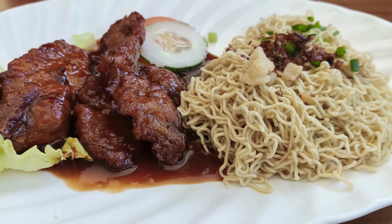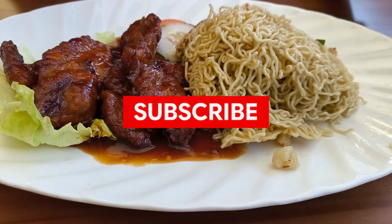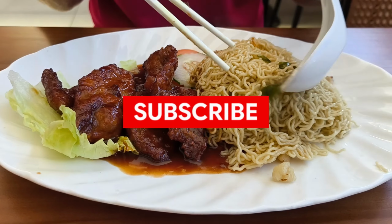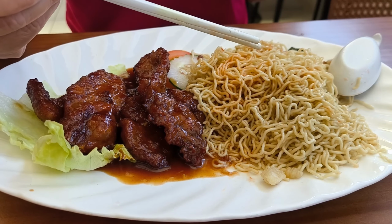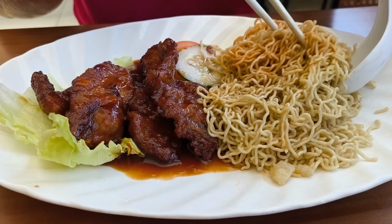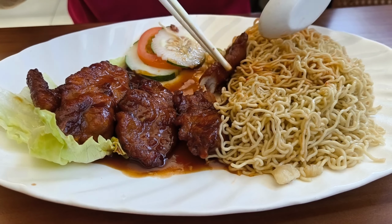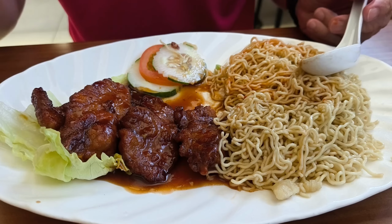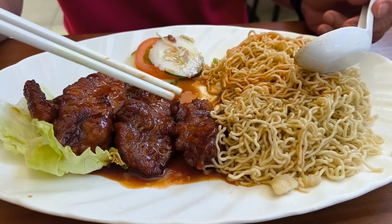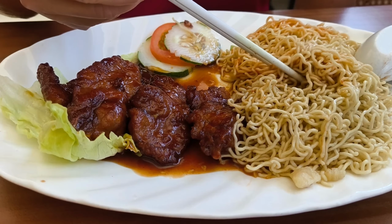Next was the star of the table, Kolo Pai Kut Wang. Kolo with king spare ribs. The noodles were perfectly seasoned with lard and onion oil. And the ribs? Incredible! Instead of tiny bones, they used thick, boneless cuts of pork that are deep fried until super crispy, then coated in a sticky, glossy glaze made from tomato ketchup, sour plum sauce, Worcester sauce and sugar. It's sweet, tangy, savory and pure meat. No picking through bones here.